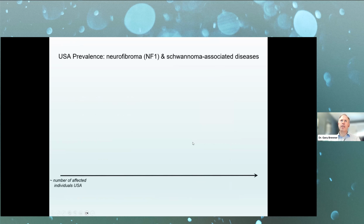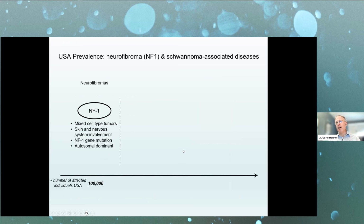Just to get some idea of numbers, prevalence in the United States of NF1 and these schwannoma-associated diseases. This isn't really the audience for this, but I like to let people know that neurofibromatosis represents at least 3 or 4 distinct disease entities, right? And NF1 is genetically completely different from NF2 and the other schwannoma-associated diseases. NF1 is the most prevalent with about 100,000 US individuals, and it's due to a defect in the NF1 gene. And you know that there's over 1,000 known mutations that cause disease, and they cause neurofibromas as well as other issues that you're well aware of.